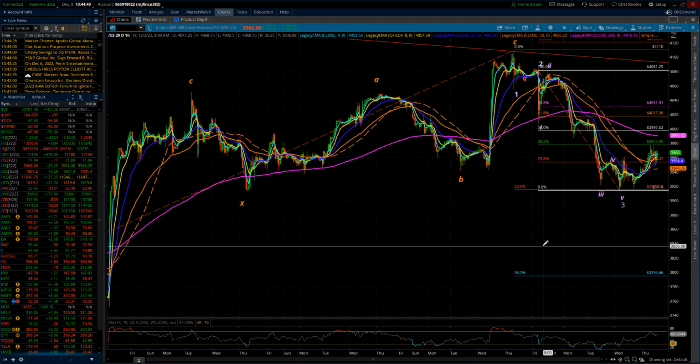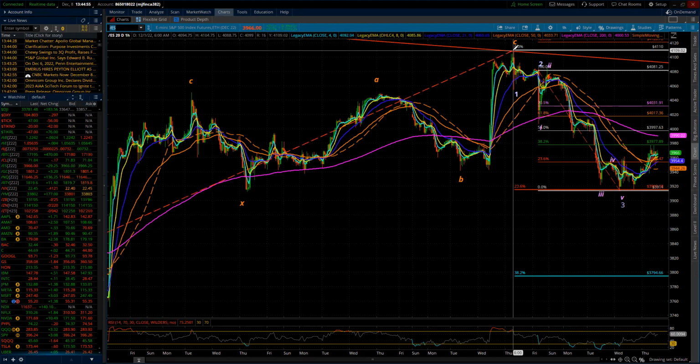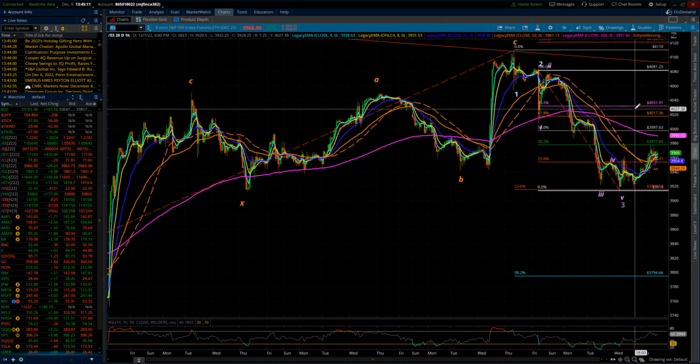I'm still viewing it the same way, and I am still leaning towards the high, which would have been the December 1st high at 4110, is the finishing of not only a C wave, but the intermediate wave 2. And that being the case, we are in the very beginning stages of that intermediate third wave.